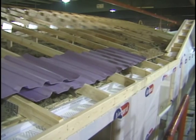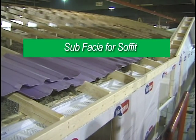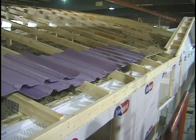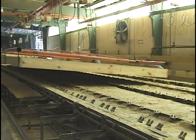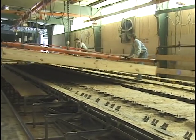Franklin uses 2x4 or 2x6 subfascia on sidewall soffits. The competition generally uses 1x4 or 1x6s, which don't withstand wind uploading with the same integrity. Franklin homes are built square. A home built square is stronger and the sections go together better.